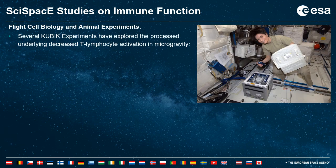Well, already from the time of Spacelab missions in the 1980s, there have also been studies done on isolated immune cell cultures, T cells and macrophages and monocytes. And particularly in the SciSpacE program and the preceding program, a number of cubic experiments were done to explore decreased T cell activation in microgravity.